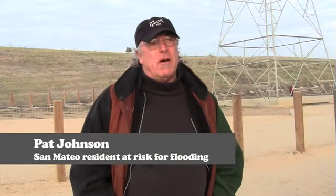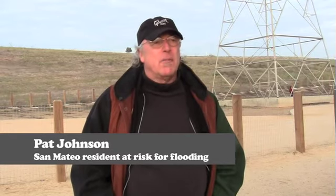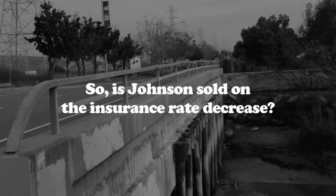Without knowing it, all of a sudden our bill went up over $1,000. And we don't feel we're even in an at-risk area. So I'm offended by typical government stealing my money. I'm totally in support of it. Yeah, I mean, how can you not be when my insurance supposedly will go down? I believe they're doing it. I believe that they'll finish it. And I believe that my insurance will not go down.